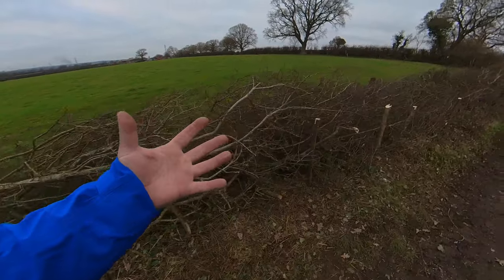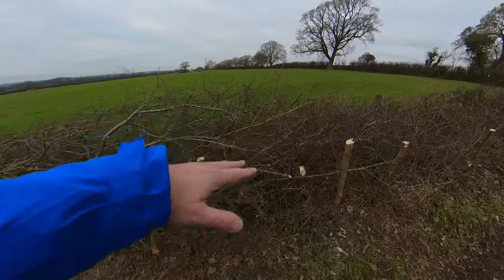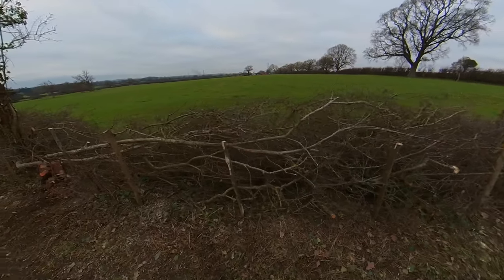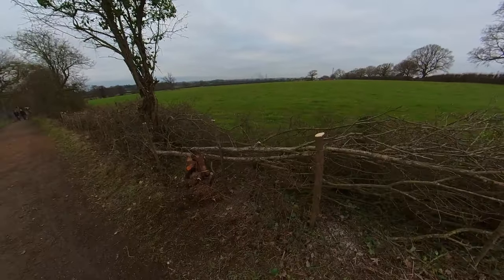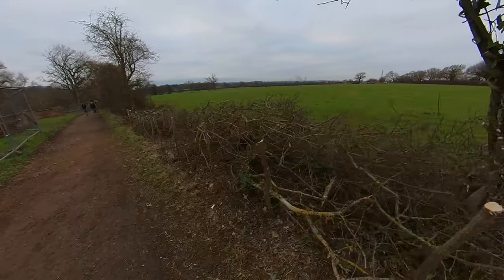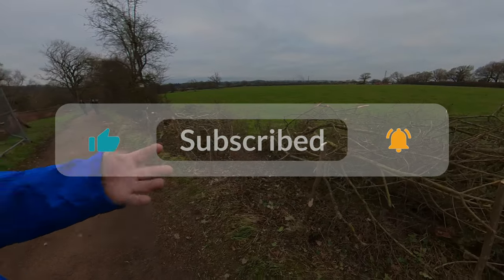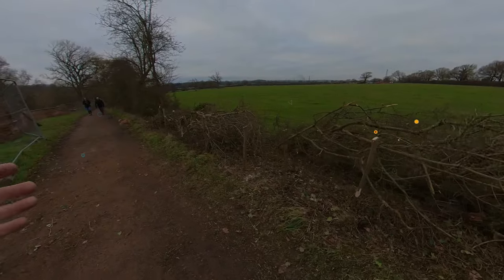This thickens the hedge up loads. You put stakes in the ground just to hold it back, but you do try and weave it in together. It creates a really thick hedgerow, which will grow higher, and that allows plenty of wildlife to move in, basically, and creates a massive wildlife corridor. The birds love it, all the little critters love it.